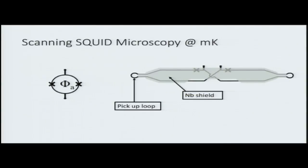So a SQUID is a superconducting quantum interference device. It's a superconducting loop interrupted by two Josephson junctions. And its current-voltage characteristic is dependent on the flux that threads the SQUID. And by that, we can use it as a sensitive magnetic field sensor. The SQUIDs that we use are not just a simple loop with two junctions, but they're actually really long stretched out. And they even have a twist in the middle. And then most of the body of the SQUID is shielded by a layer of niobium, defining two pickup loops that can be threaded by flux.